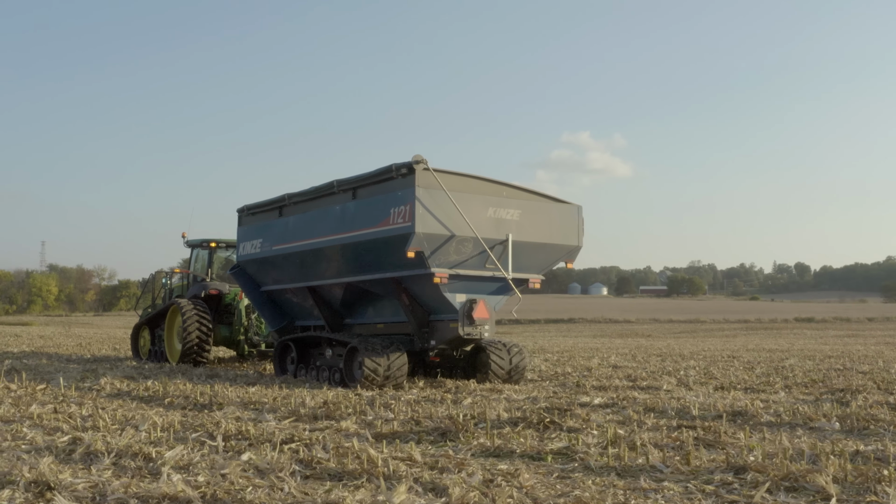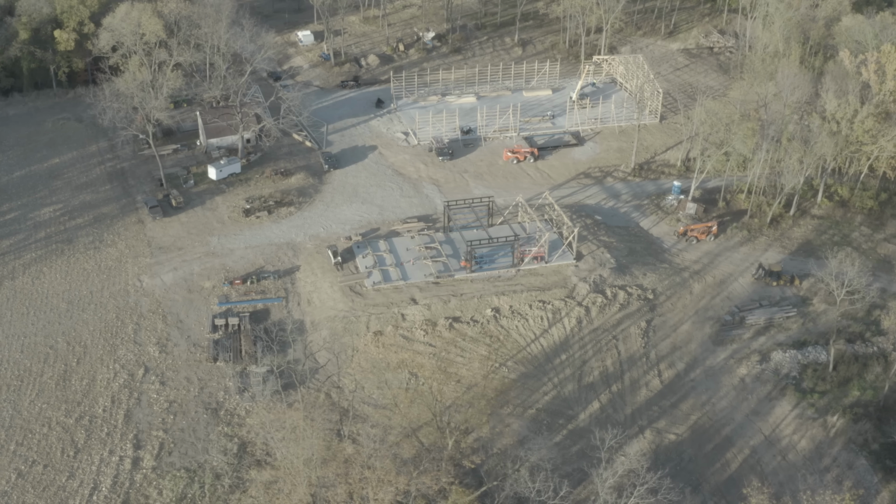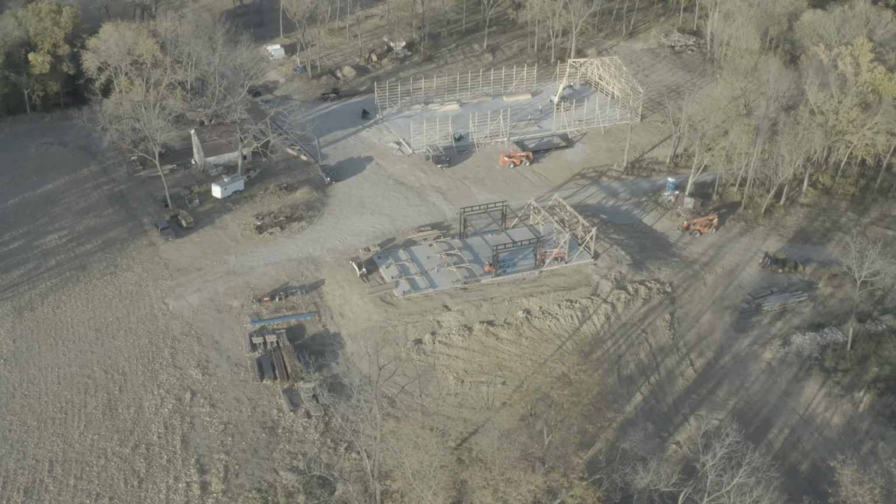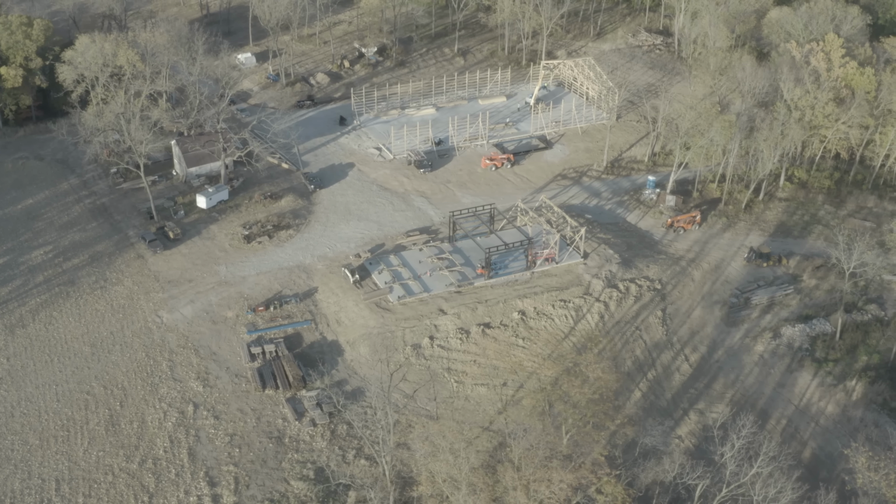We're not only harvesting, but we're also working on our barn project that we talked about when we were planting corn on this farm in the spring when we did the video. The foundation is all poured, and we're starting to reconstruct the barn, and you're going to get to see where we're at progress-wise with that today and hear about what it'll look like when it's all done.